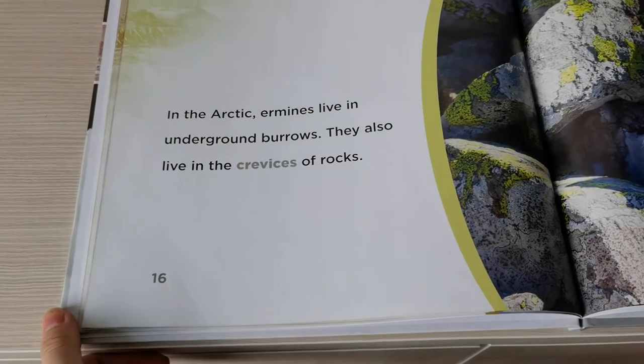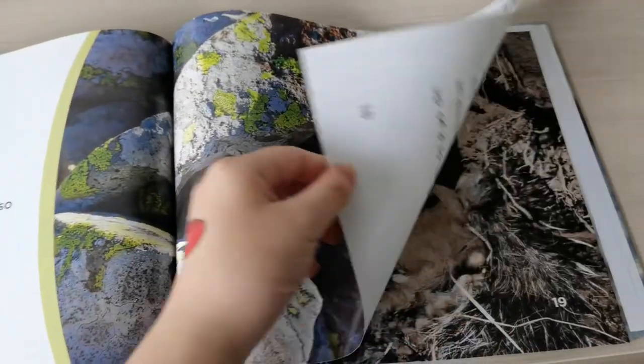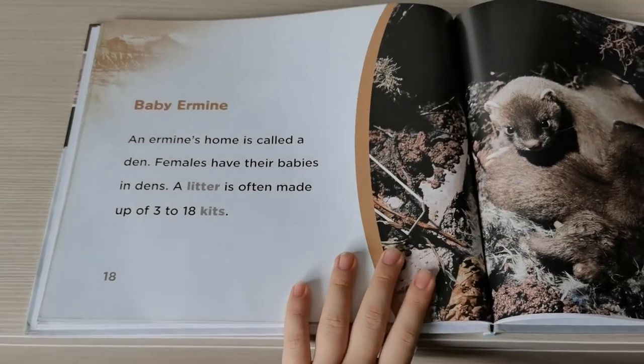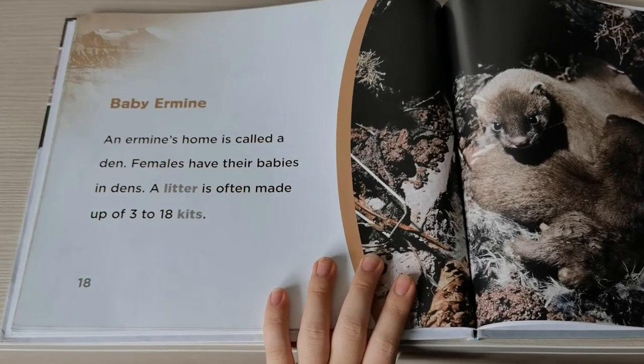In the Arctic, ermines live in underground burrows. They also live in the crevices of rocks. Baby ermine. An ermine's home is called a den. Females have their babies in the dens. A litter is often made up of up to 18 kits.